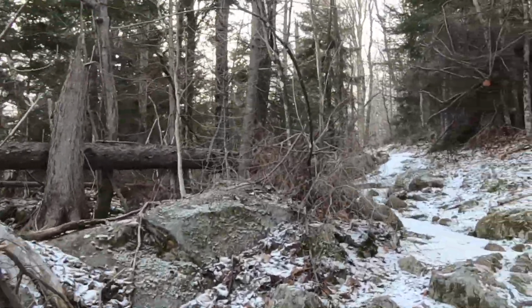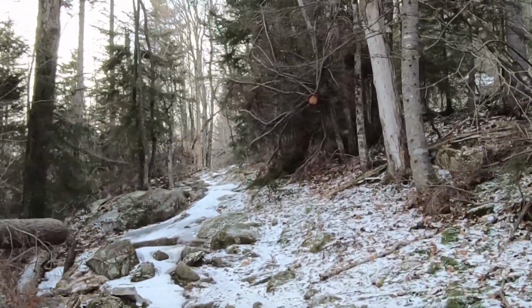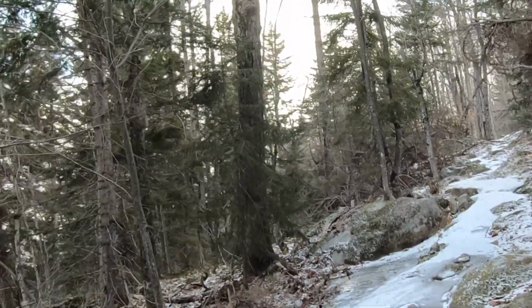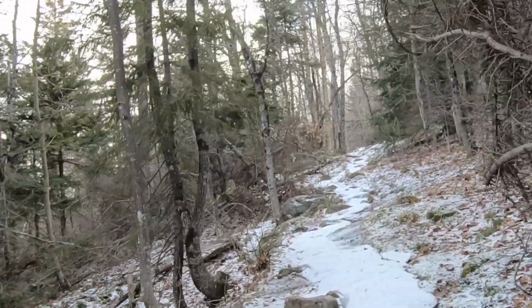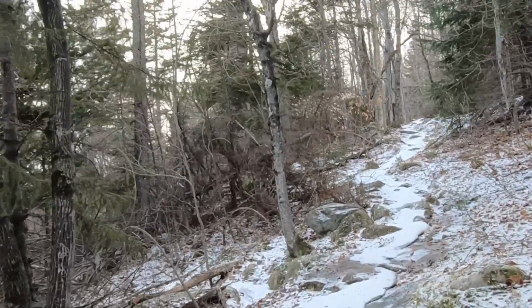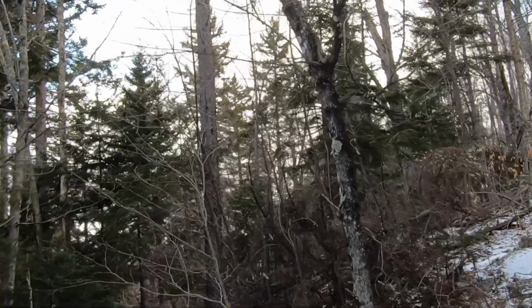South Imp Trail right now on our way to Middle Carter and South Carter, and then we're going to come out 19 Mile Brook. So at that point we will decide whether we want to go out to Carter Dome and or Mount Hight.